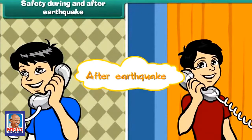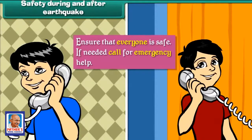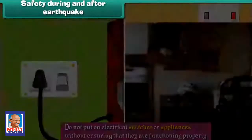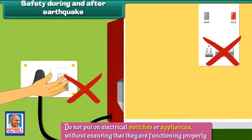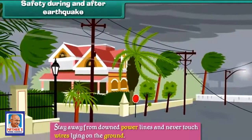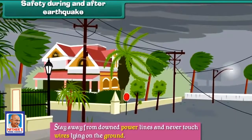Safety after earthquake. Ensure that everyone is safe. If needed, call for emergency help in the area. Check your immediate location for safety. Do not put on electrical switches or appliances without ensuring that they are functioning perfectly. Stay away from downed power lines and never touch wires lying on the ground, wires hanging on poles, or objects that may be touching them. Downed wires still may be carrying current and could shock, injure, or even kill if touched.